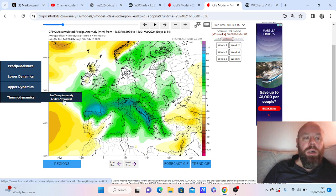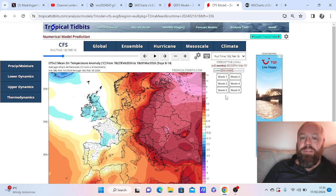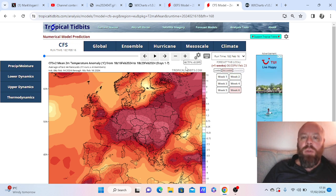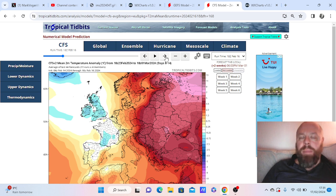If we look at the temperature anomaly chart here for the same period, it's slightly below average. If you notice, this is the period between the 23rd and the 1st of March. Week 1, firmly warmer than average. UK, Ireland, and the continent in general. But we definitely have a flip around to something colder towards the final 10 days or so of February.